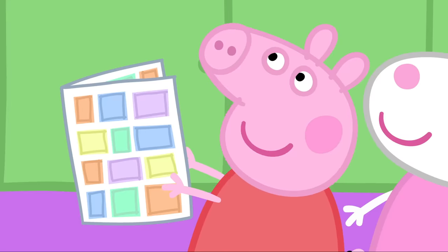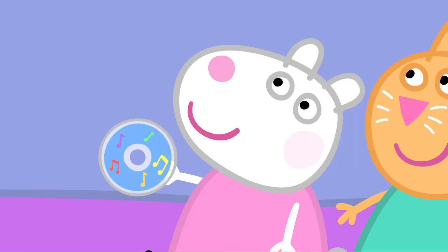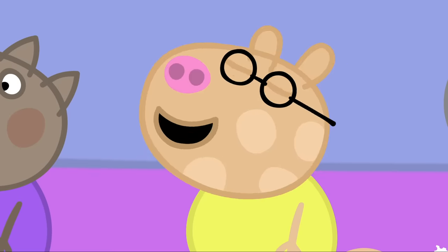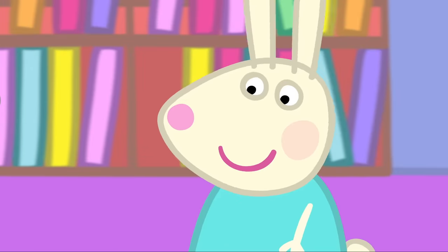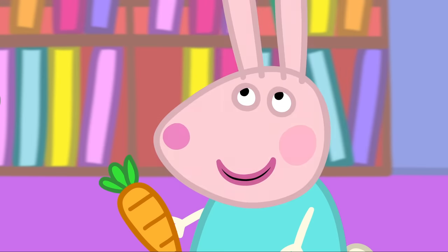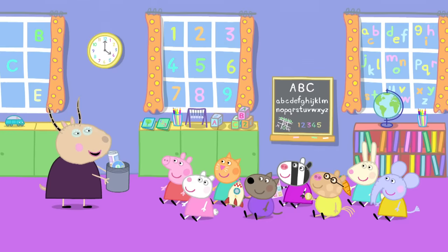A comic. Very good, Peppa. Music. Very good, Susie. A toy. A coin. Stamps. A carrot. Oh, you do like carrots, don't you, Rebecca? Yes. All those are excellent things to show our daily lives.